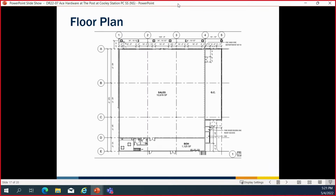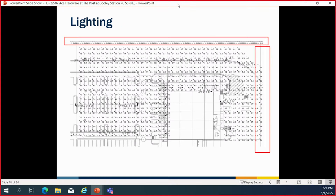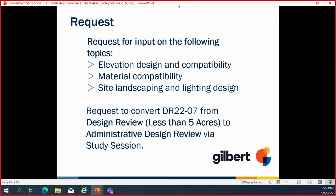Floor plan, very simple. Sales, a garden center that you'll see on the right side of this here with the parking area on the top side of the screen. A fairly simple structure. And then lighting, we believe that it has sufficient screening from residential uses. All of the values along the residential neighborhoods there are 0.1 or 0. It's a little bit misleading on the side here because it's slightly cut off from the edge, but there's no light leakage into the surrounding residential neighborhoods.